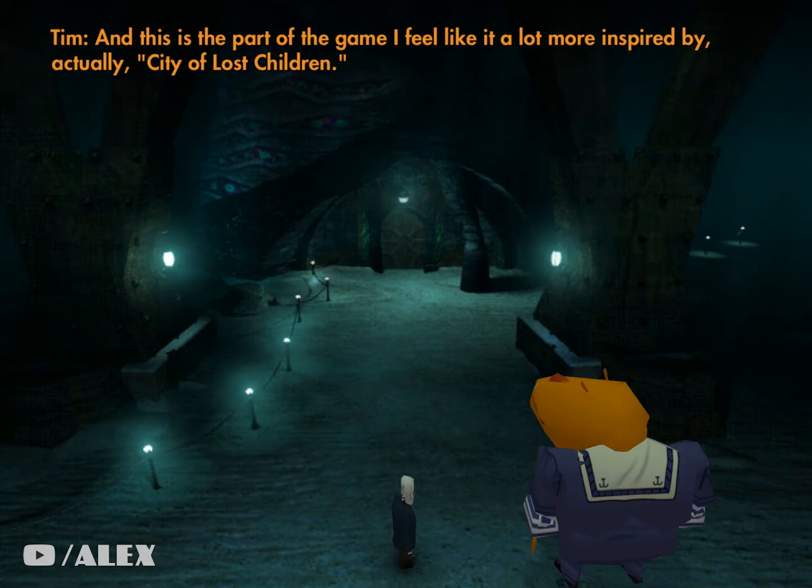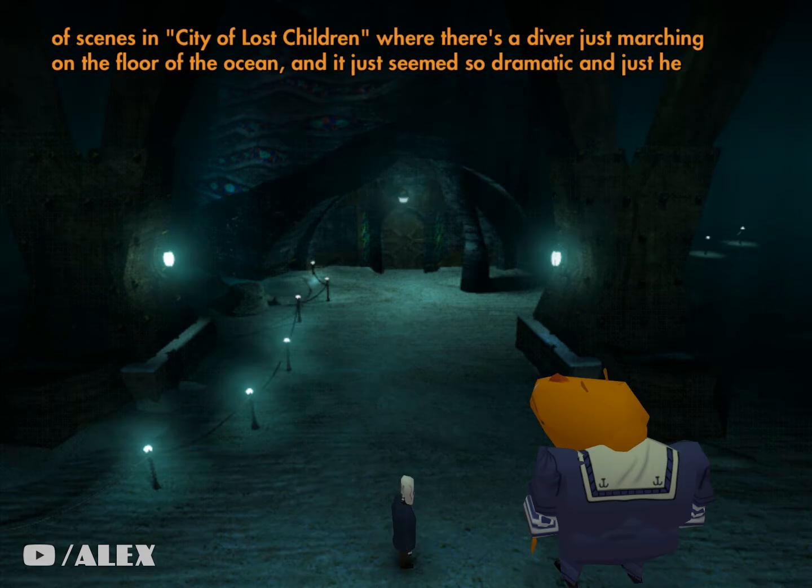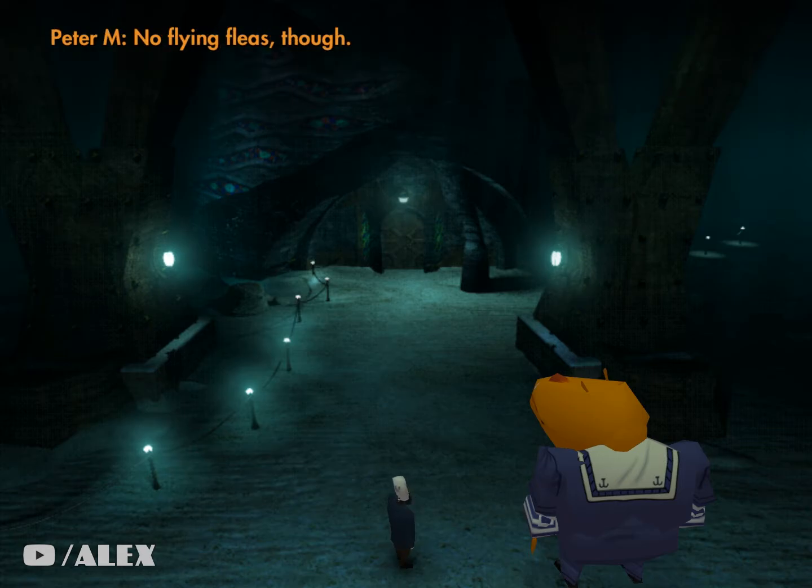And this is the part of the game I feel is a lot more inspired by City of Lost Children. Yeah, right. That came out around that time and had a big influence on us. I think that's why we have a marching underwater diver too. There are a lot of scenes in City of Lost Children where a diver is just marching on the floor of the ocean. It just seems so dramatic, slow and steady progress, but he was so heavy and thick. No flying fleas, though.